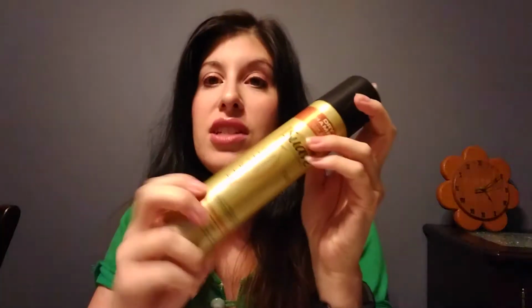And then the last 3 things I have for you are dry shampoos. So first is the Suave Keratin Dry Shampoo. And this worked out really well. It was a great dry shampoo, did exactly what it said it would do. The keratin infusion part of it, I don't think it added anything extra to my hair. But this is a good price dry shampoo, easy to find, and I would definitely repurchase this again.